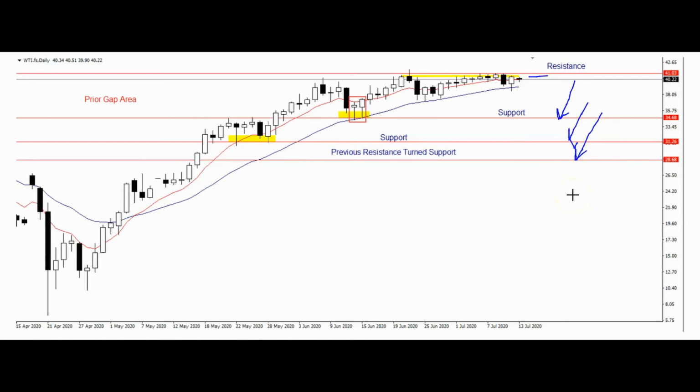I do believe oil has a lot of downside to come. It's just a matter of waiting for that opportunity to present itself, but when it does, we'll be all over it, and we will short oil again, initially 34.68, 31.26, 28.68, and then beyond. But that's yet to play out.